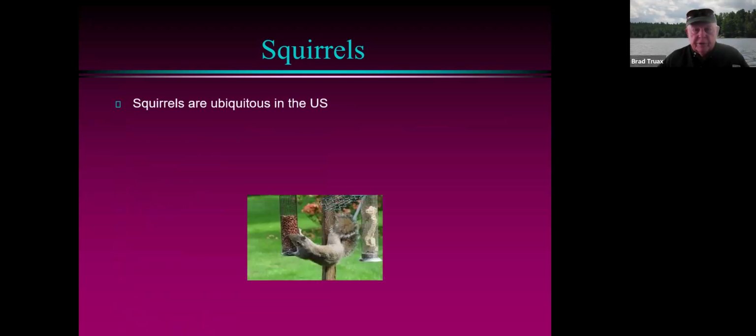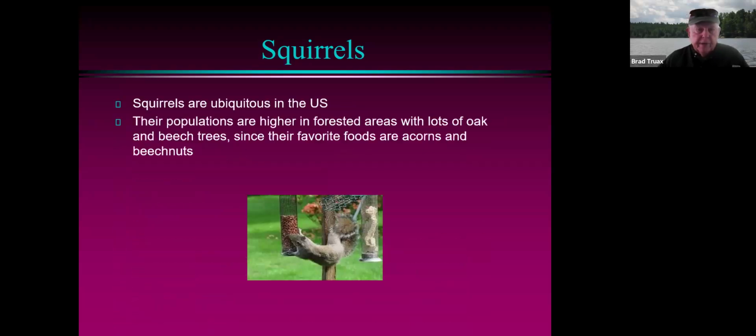Squirrels are seen everywhere in the United States. And again, their populations are higher in forested areas that have lots of oak trees and beech trees, since their favorite foods are acorns and beech nuts. But they're also going to raid your bird feeders for the seed that you have.